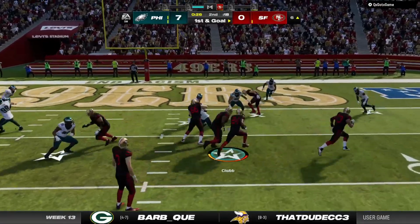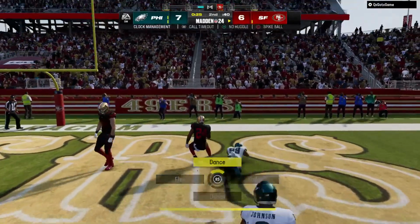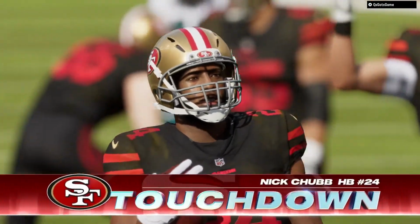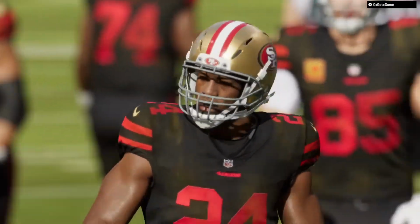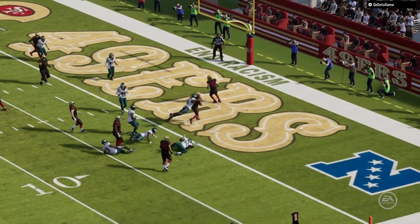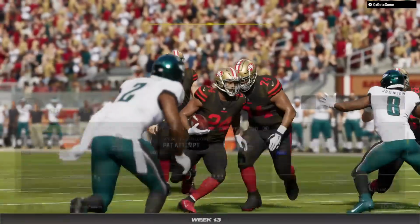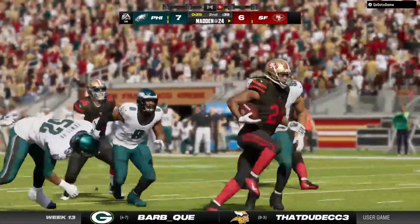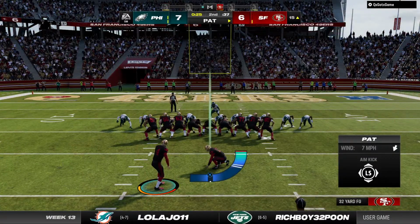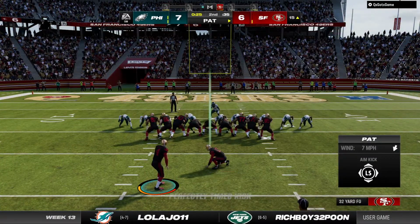Not liking the look. They'll change the play. And he will fight his way into the end zone for a touchdown. Nick Chubb hitting double digits with his 10th rushing touchdown on the year. And the Niners are on the board here in the final minute of the first half. I tell you what, this was a much-needed drive and a much-needed touchdown at the end of this drive.